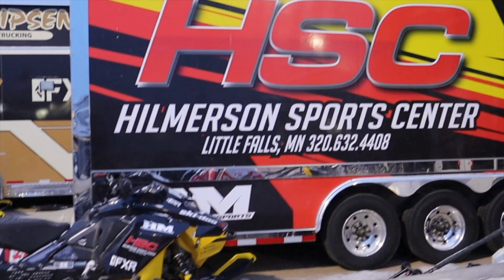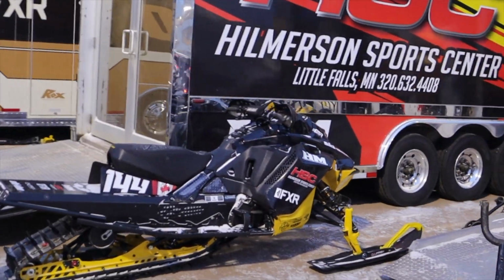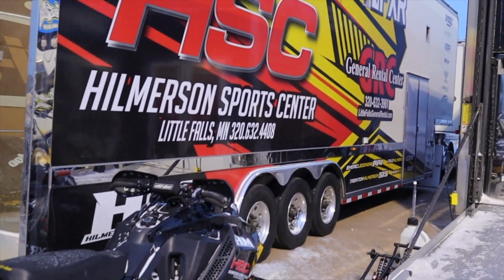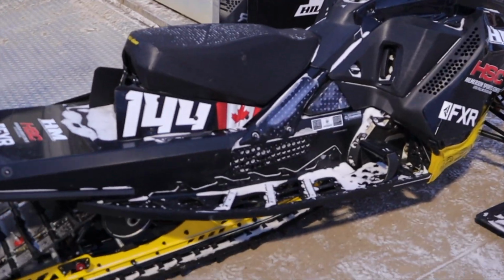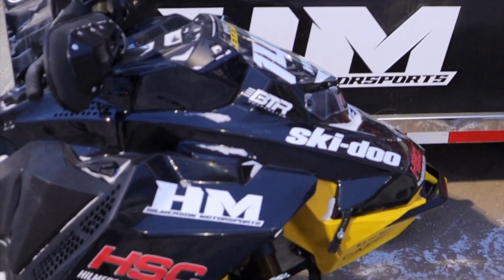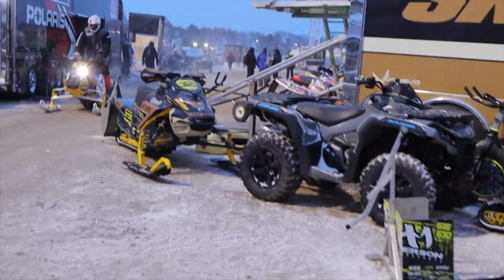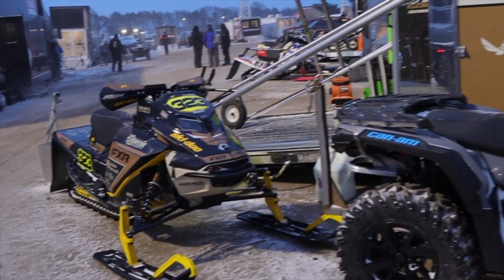Next to them was the Hilmerson's Motorsports rig. Now, I had to do a little digging because, once again, their social media page is kind of lacking. But they have the 144 of the French-Canadian Emmerich Legendary, and running for Sport Light class, they have Trenton Hilmerson out of there. This is the 144 sled of Emmerich here. I added some music right in here because it got really windy at this part of the pits.